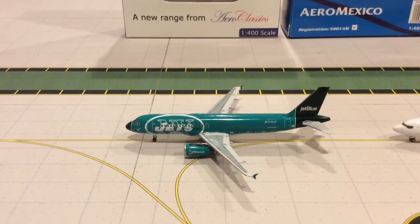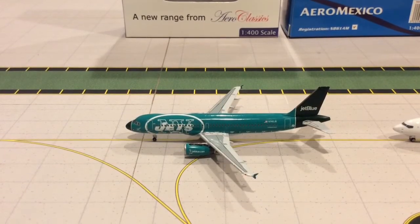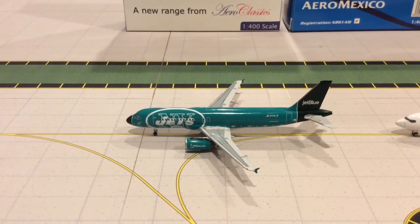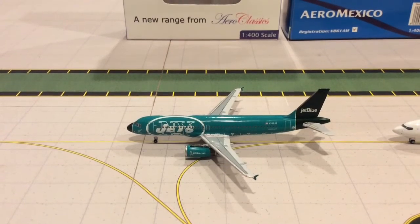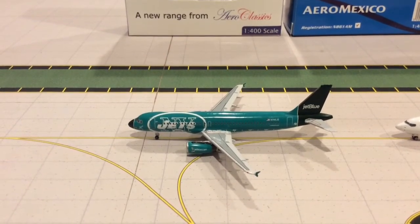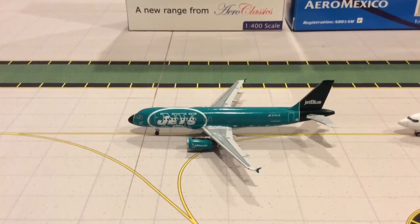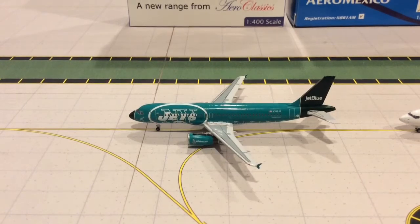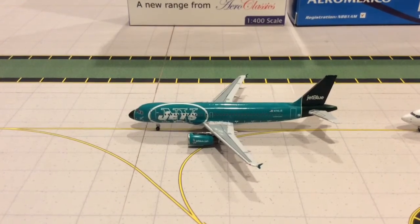All right, first we got this JetBlue Airbus 320 in the New York Jets colors. Registration number is N746JB. This is the second paint scheme from JetBlue on the Jets, so they repainted this aircraft. Gotta tell you, I do like it.